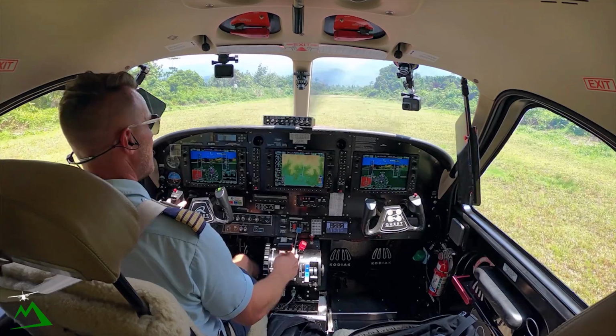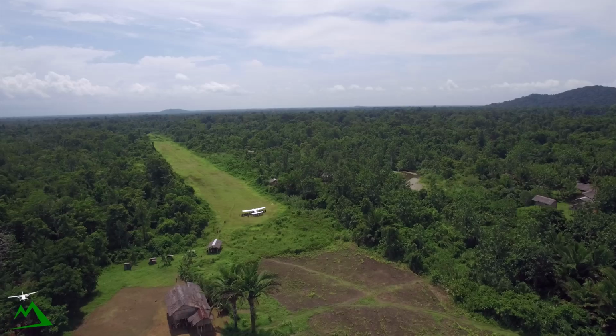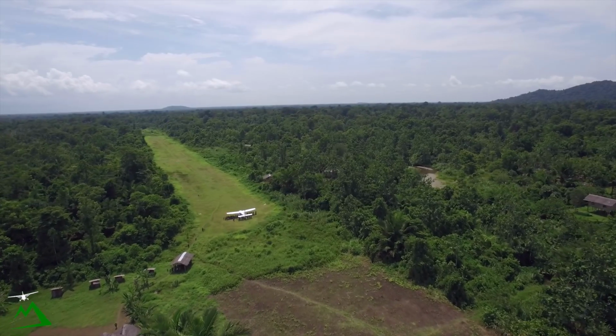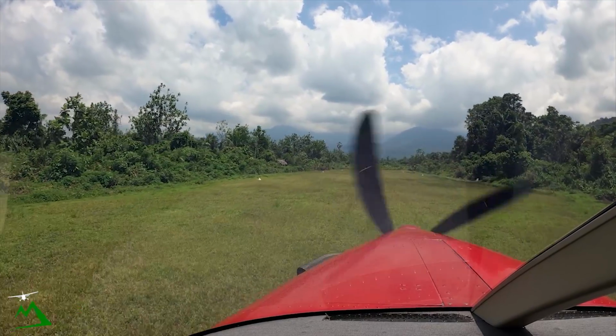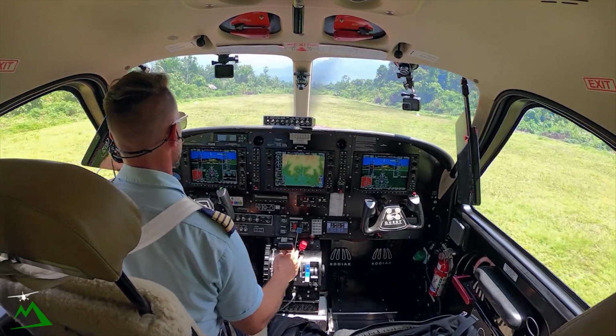Really hot, humid day out today. Still 98 degrees in here. Thanks for joining along on that short little jump over here. I'm heading all the way back to Wewak now, and then back onto Goroka, and hopefully we'll be home by 4:45 or something like that, maybe. It'll be a good day today, I think, weather-wise, so not too worried about that.